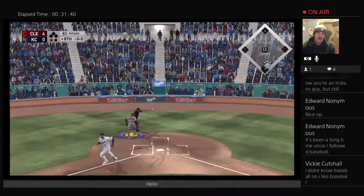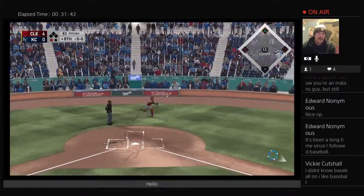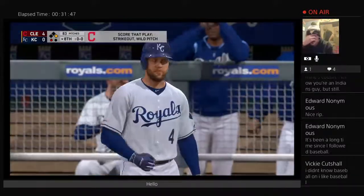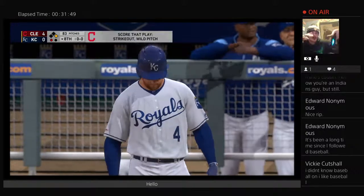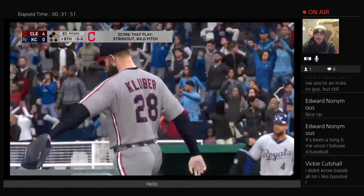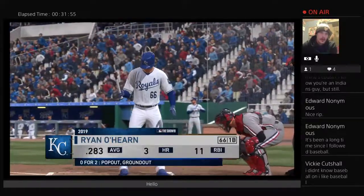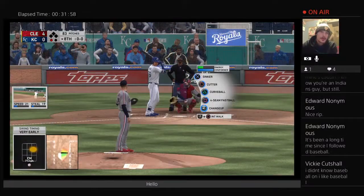Swing and a miss at one in the dirt. The throw will go to third. He may have been a little disoriented there or something. That's going to allow his man to reach first safely. So good awareness that time, as that'll go as a strikeout, but he's aboard on the drop third strike. Stepping in, Ryan O'Hearn.